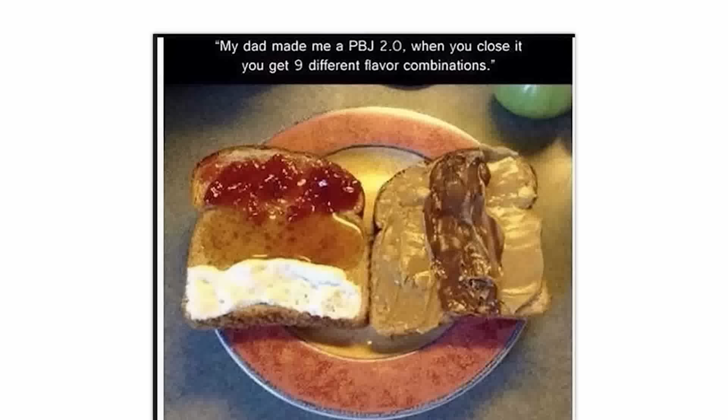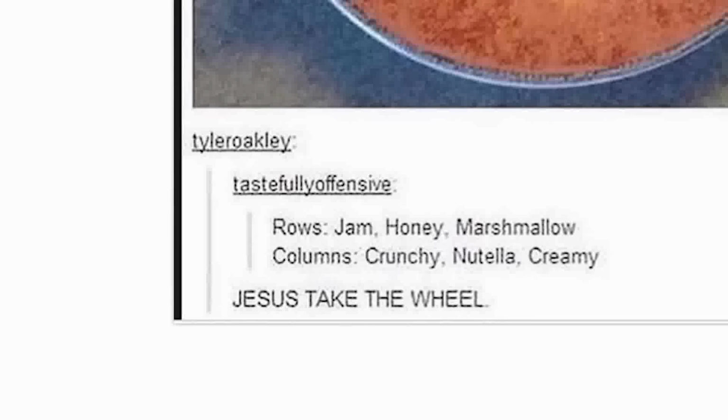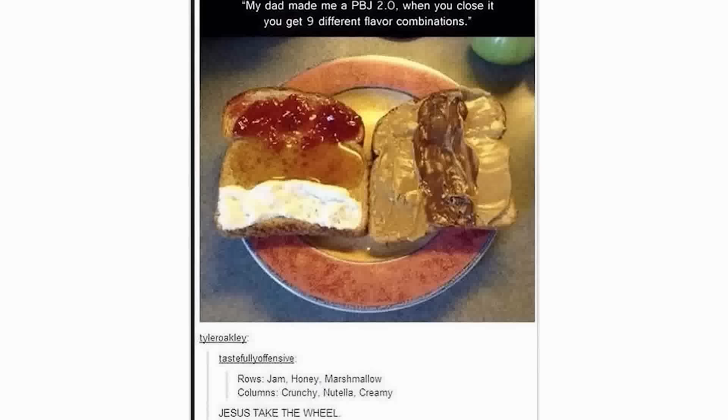My dad made me a PB&J 2.0. When you close it, you get 9 different flavor combinations. Rose, jam, honey, marshmallow, crunchy, Nutella, creamy, Jesus, take the wheel. Rose. I thought it said Rouse. I thought that was some type of special jam. But also, no. I'm not sure marshmallow mixes with peanut butter, but whoa. I've never tried that. I'm gonna have to try that.